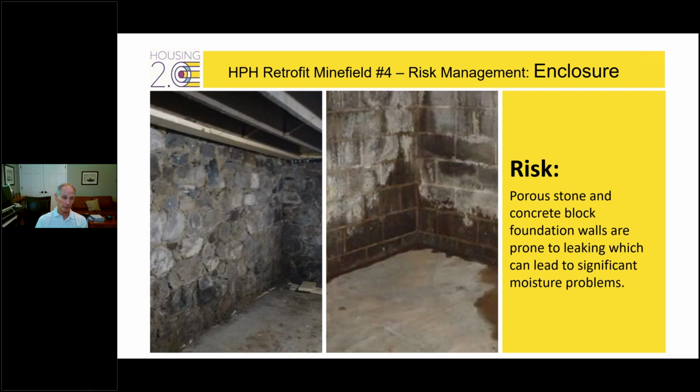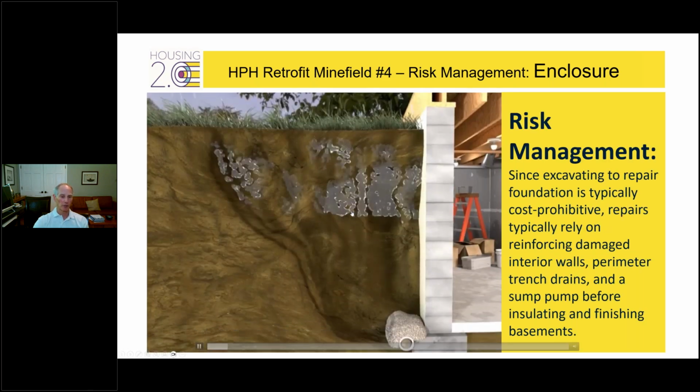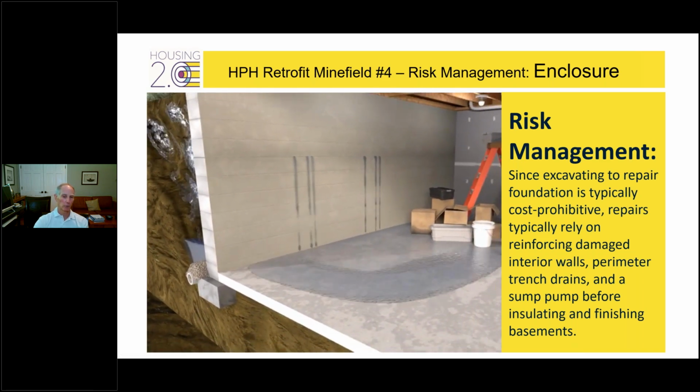Stone foundations are porous, concrete block are somewhat better, but all these older methods can lead to significant moisture problems. And even in new systems with poured concrete, again, the stem wall doesn't have a capillary break between itself and the footing, and there's lots of ways for problems. So the key issue is moisture collects. If the drain tile is not working, it's collecting and collecting. It can go through the foundation and create water problems.